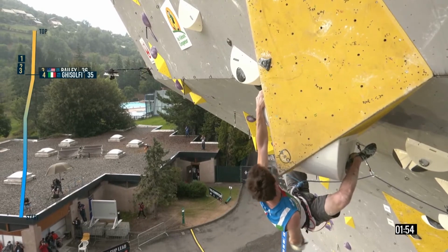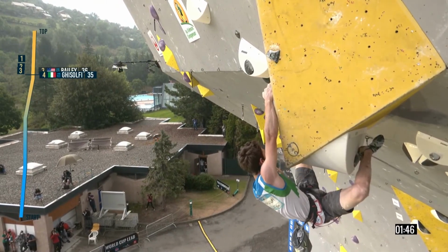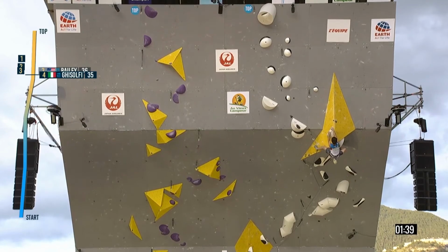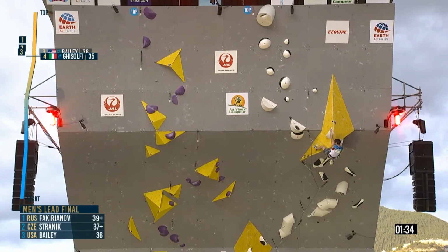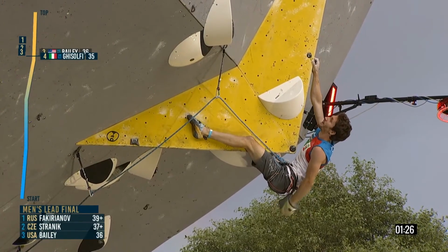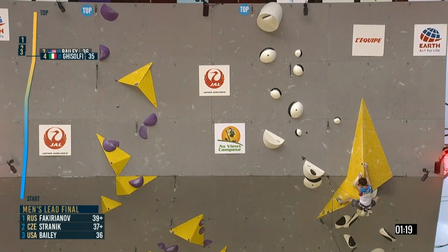I mean, it was super demanding for sure to hold just with one arm, basically. But he's still there and he's actually resting. Yeah, Stefano had a moment where he's recovered well, but has it sapped his strength? 1 minute 36 on the clock. Stefano resting, somehow still on the wall. He's in fourth position currently. Sean Bailey is in third. He's in the danger zone. Stefano is eyeing him up.